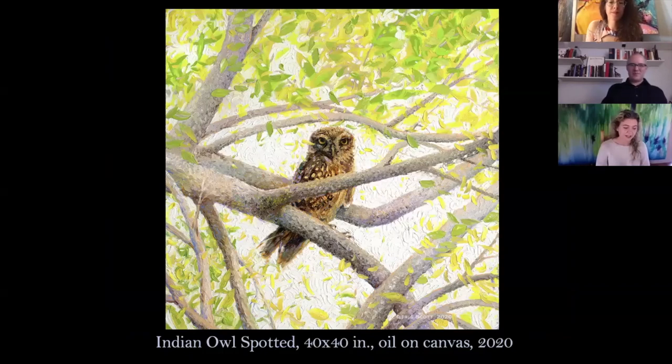This painting is called Indian Owl Spotted. Indian Owl Spotted is 40 by 40 inches tall. And what I found so unusual about this reference photo was that the bird was staring down at the photographer in the middle of the day. So, fascinated by that, I decided to turn up the volume of that color. So I ramped up the white.